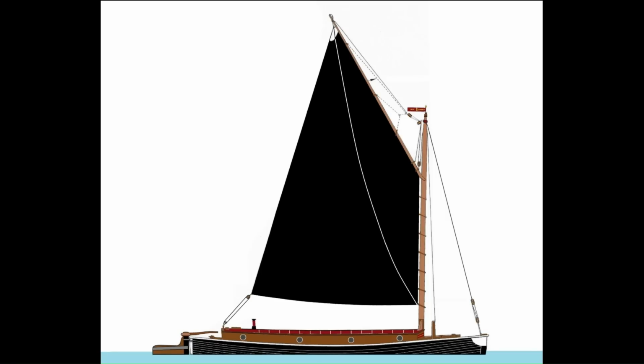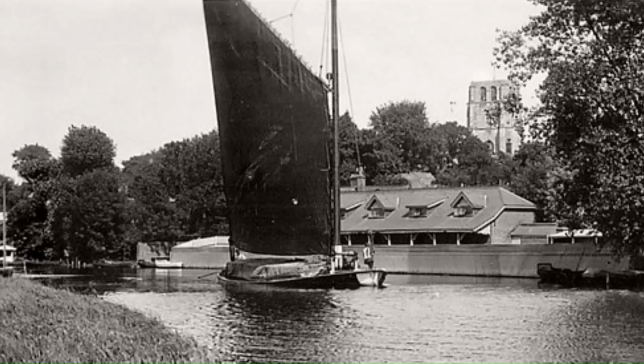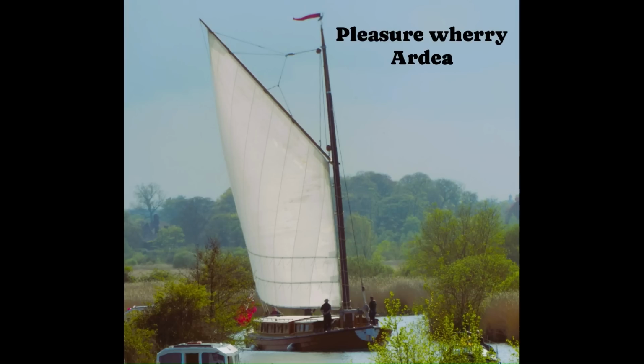You will notice the hull and sail are black, which is very striking and is traditional. Wherries worked all year round, and the sails would stay wet for long periods of time in the winter. So to prevent rotting, they were treated with a mixture of tar and fish oil, which gave them a black color. Now, I won't be using that exact mixture, of course, but her sail will be black. This marks her as a trading wherry as opposed to a pleasure wherry.